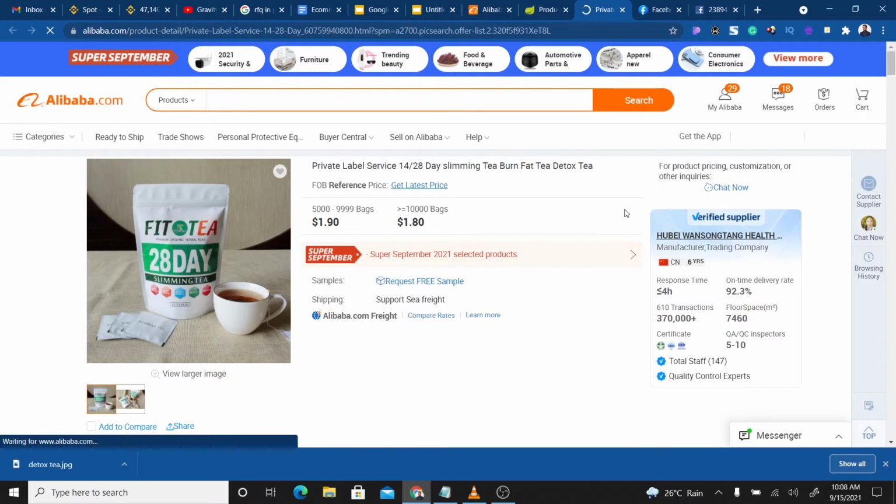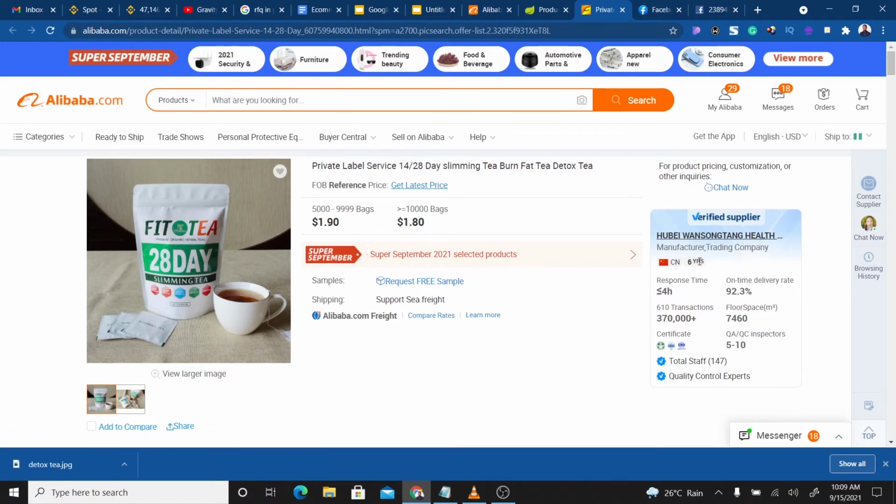this place now, we are already seeing that this person has already been 6 years in the platform, which I always advise to go with people that have been 3 years and above. It doesn't mean you shouldn't go with somebody with 2 years, but most times to be on the better side, find people that have been in the platform for like 3 years and above. All right, ensure that they are verified suppliers.